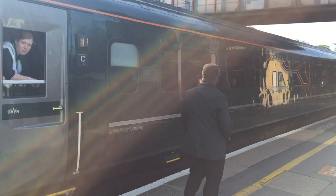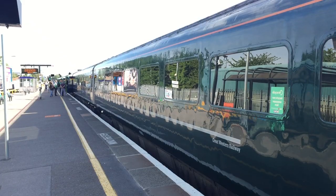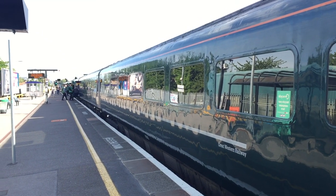So we've just arrived in Oxford. We've travelled down the main line. This is the old haunts of the HST, and there really is an atmosphere developing on board. It's a very poignant train, this one. People know this is the last high-speed train working across the Great Western network.